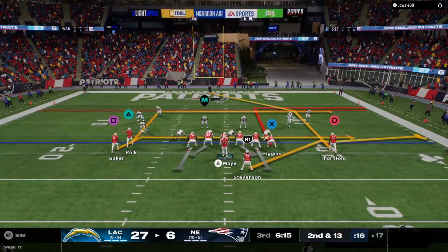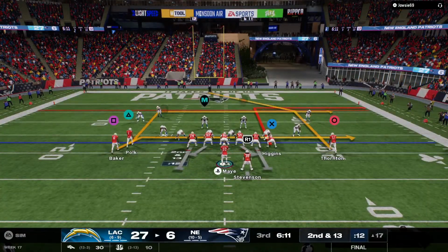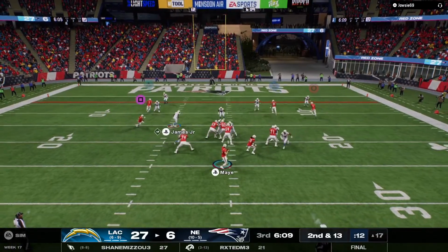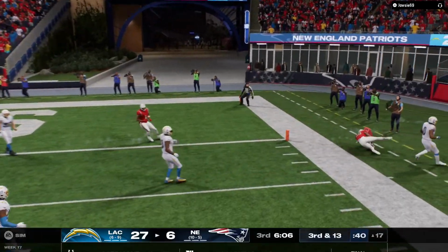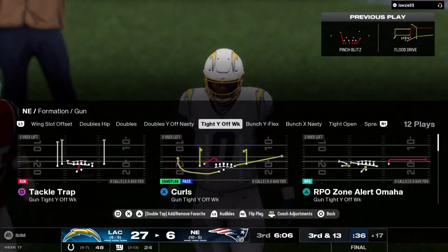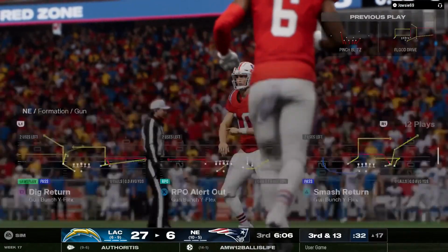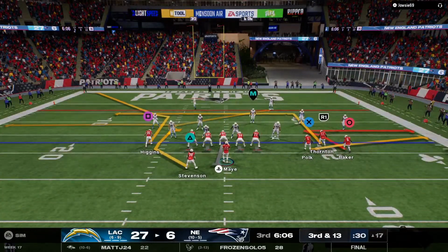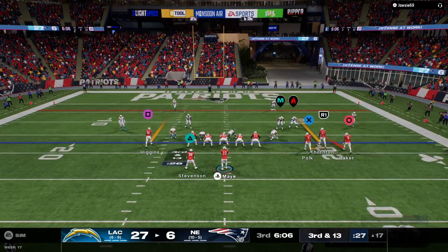Here we go, set. After the loss of 3, it is 2nd and 13. Ready. To throw now, May. That's thrown right side, but incomplete. There was no hesitation from the quarterback. From the jump, he knew where he wanted to go with that ball, but it still leads to an incompletion. They're just still not quite on the same page.